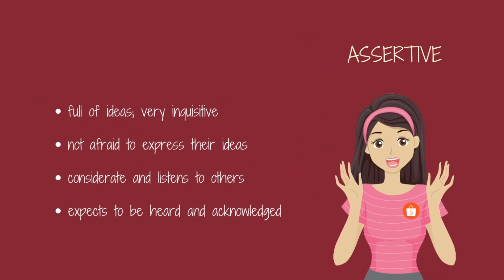Full of ideas and questions, people with the assertive communication style are not afraid to express their ideas and opinions, so you better be ready to listen and acknowledge everything they say. Unlike the aggressive type, assertive communicators are considerate and just. They may not hold back when they feel the need to call people out, but they're also ready to listen and respect the opinions, beliefs, and explanations of others.